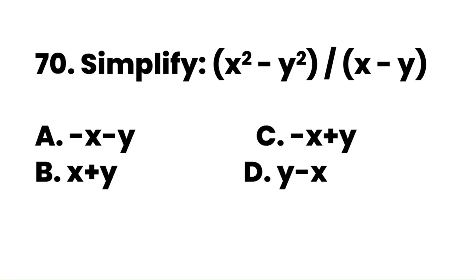So, gagawin din natin yan sa mga options natin. Hanapin lang natin yung option na may sagot na positive 5. So, halimbawa, let's begin with letter A. 2, because x is 2, tapos y is 3. 2 minus 3 is negative 5. So, hindi siyang sagot. Whereas B, 2 plus 3 is 5, di ba? So, B yung sagot kasi 2 plus 3, 5.